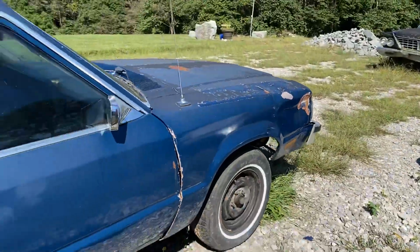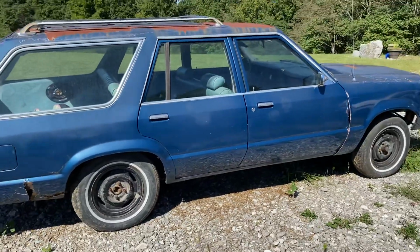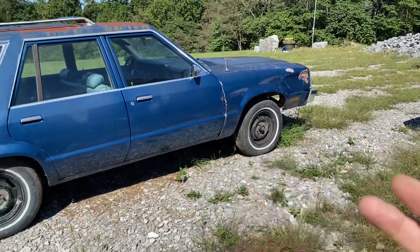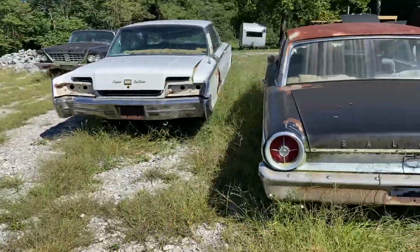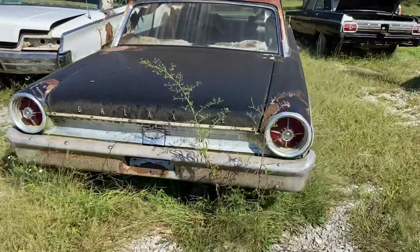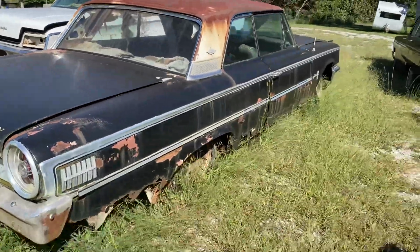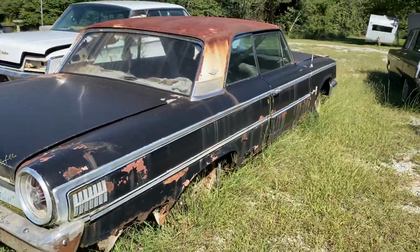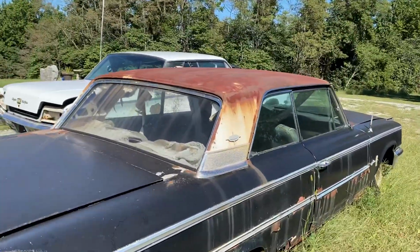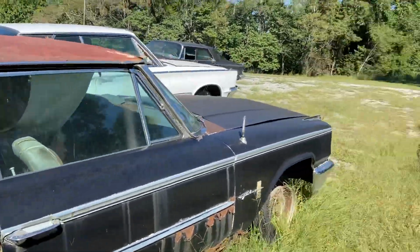The little Fairmont, I'm not going to part it out. I like it. May do a Fox body 5.0 swap and do some stuff on it. The 63 Galaxy 500 XL, I ain't sold nothing off of it yet, but to be honest, I've not really promoted it on any of the groups. But anyway, 2-door box top. Bucket seats, automatic in the floor. Still got the 352 in it. AM/FM radio, which is kind of cool.